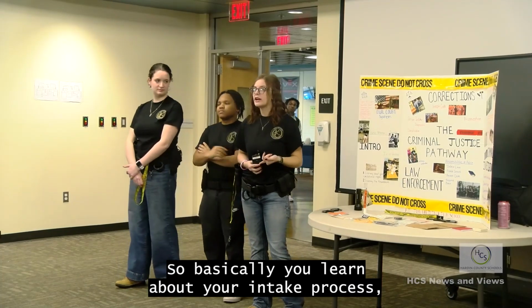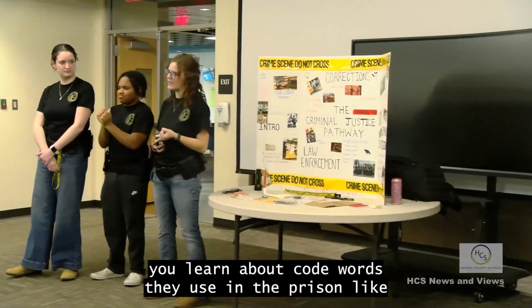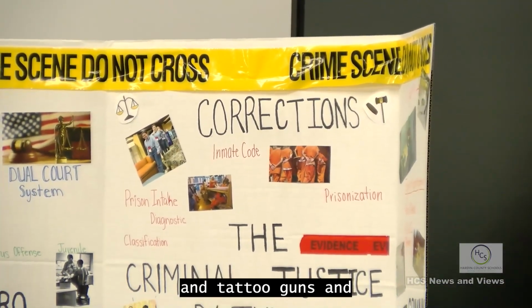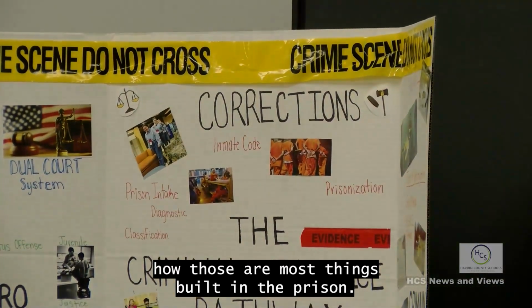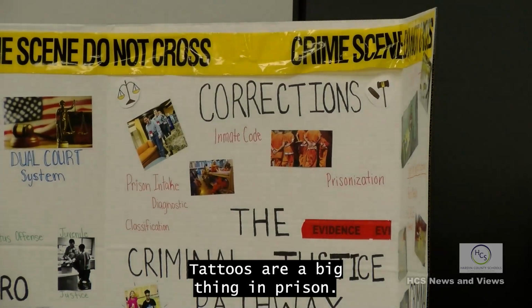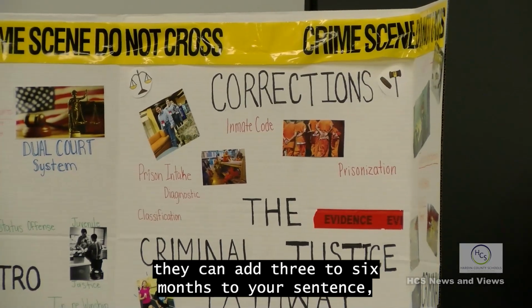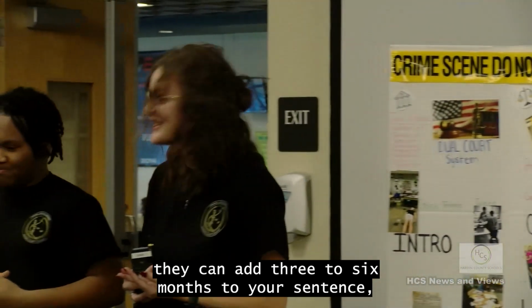So basically you learn about your intake process, and you learn about code words they use in the prison, like tattoo guns, and how most things are built in the prison. Tattoos are a big thing in prison. If you get a tattoo while you are in prison, they can add 3 to 6 months to your sentence.